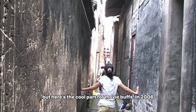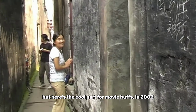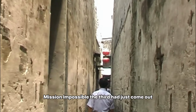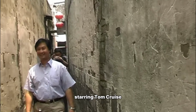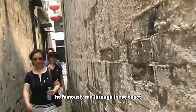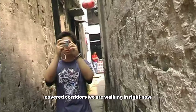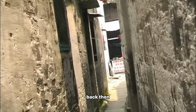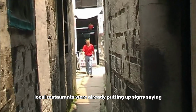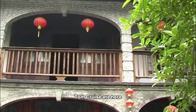But here's the cool part for movie buffs. In 2006, Mission Impossible the Third had just come out starring Tom Cruise. He famously ran through these exact covered corridors we are walking in right now. Back then, local restaurants were already putting up signs saying Tom Cruise ate here.